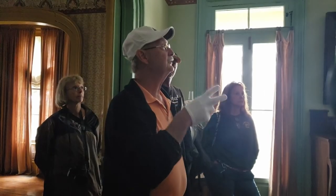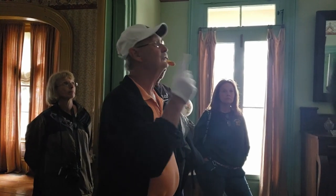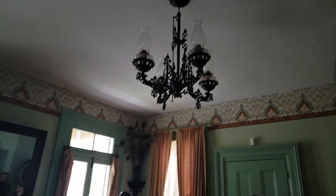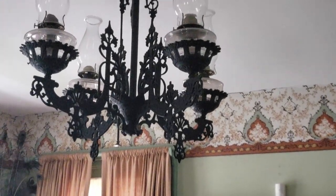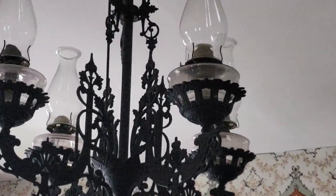Now, there are two distinct styles of furnishings in this house, and one is Charles Eastlake. If you look at this chandelier, this is a coal oil or kerosene chandelier. See the filigree, it kind of looks like maybe fanciful leaves or flowers. I don't know if you can see, this one has stag heads on it and flowers up at the top. So the Victorians were very into nature. But this is Charles Eastlake style of furnishings.